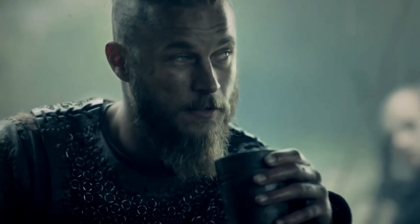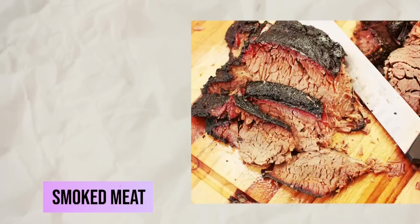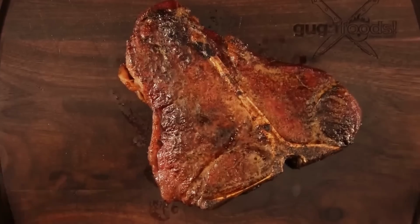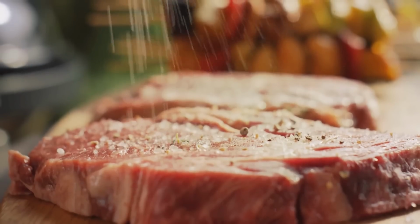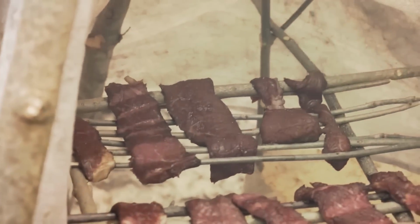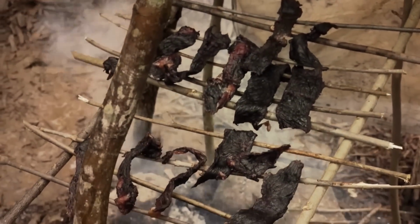Preserving food was a matter of survival, and for soldiers on the move, smoked meat was more than a meal, it was a lifeline. Long before refrigeration, smoke was nature's preservative, infusing meat with flavor while keeping bacteria at bay. Unlike salted meat, which could be tough and overwhelmingly briny, smoked venison, beef, or even pork offered a more palatable and aromatic option. The process wasn't quick.